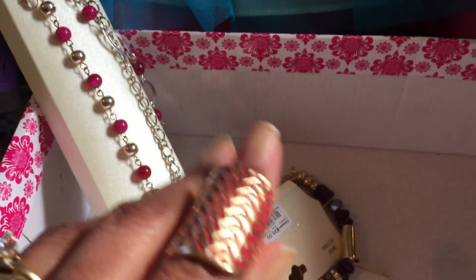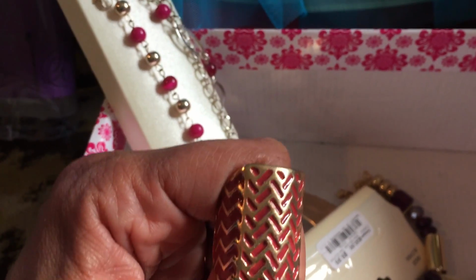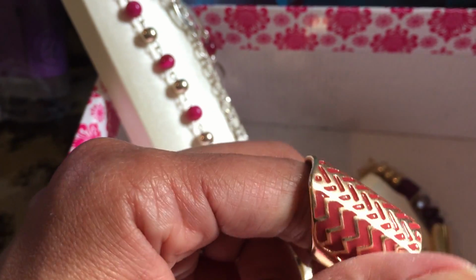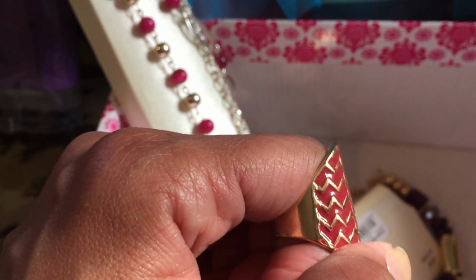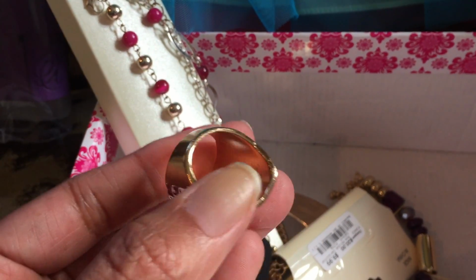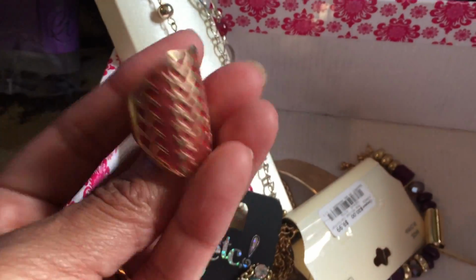And then one little stray earring. I don't know what that's about. And look at this cute ring. It's almost like a rose gold little chevron. The color is like a salmon or a pale pink in the little grooves, but that's cute. And it's not turning or anything, so I think this is really some good quality fake jewelry. But yeah, so that was a box of jewelry.